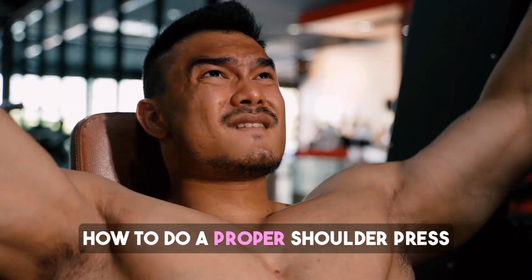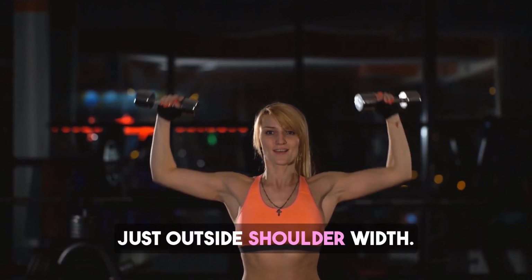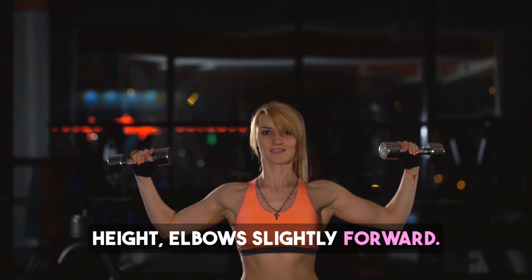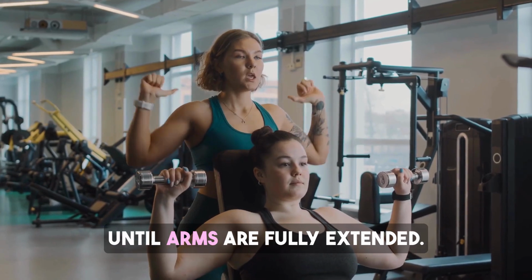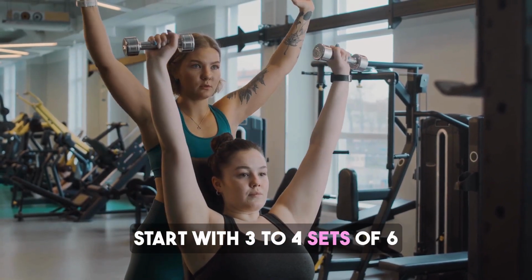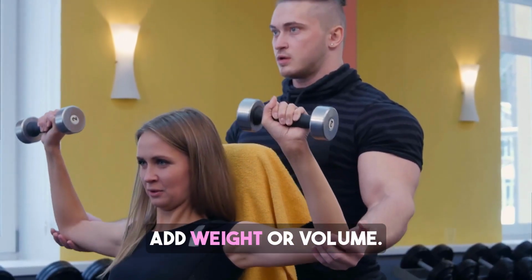How to do a proper shoulder press. Sit or stand with a neutral spine and grip your barbell or dumbbells just outside shoulder width. Keep your core tight and chest up. Start with the weight at shoulder height, elbows slightly forward. Press the weight directly overhead, not in front, until arms are fully extended. Lower the weight back down slowly and under control. Start with 3 to 4 sets of 6 to 10 reps with a challenging but manageable weight. As you get stronger, progressively add weight or volume.